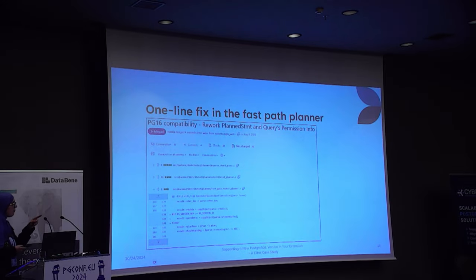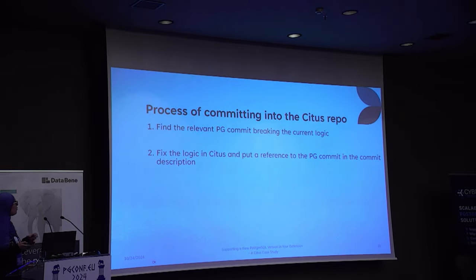So remember, the planner had a bunch of different ways to go about the query. This is just the fast path planner issues. This actually came up in all of the paths that the Citus planner hook goes through, and we had to fix all of them.